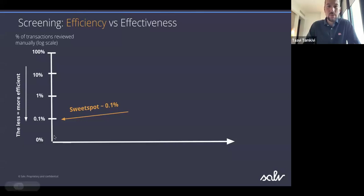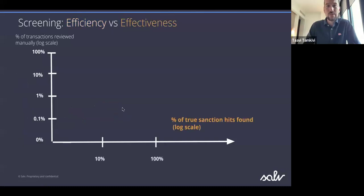Again, they can move it down even further, but industry best practice or the sweet spot seems to be around 0.1%. And the other part is effectiveness. The question is, how many sanctioned entities can I find from my system? Obviously, I would like to find all of them. There is no chance that I would want to detect less than 100%. It's a good target, right? I want to be perfect.